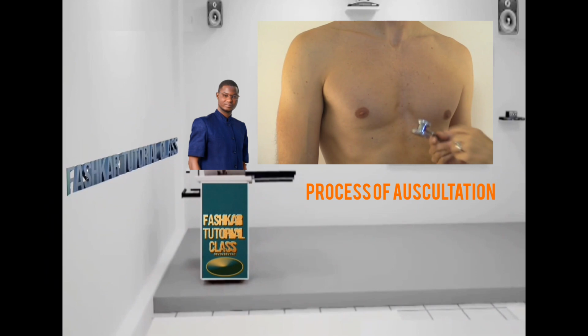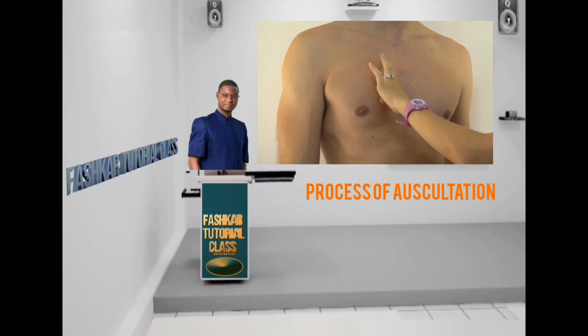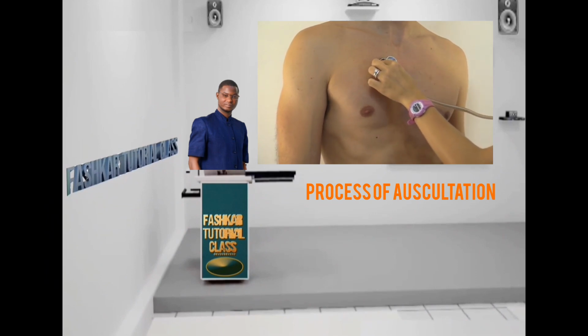So again, using the diaphragm, we're going to listen at the right of the sternal border at the second intercostal space, and that's going to be the aortic valve. So to find that second intercostal space, find the sternal notch, go down to the angle of Lewis, then just go a little bit to the right, and you're in the second intercostal space. And this will be the aortic. And we're just listening, lub-dub, S1, S2. And S2, the dub, is going to be louder in this location.